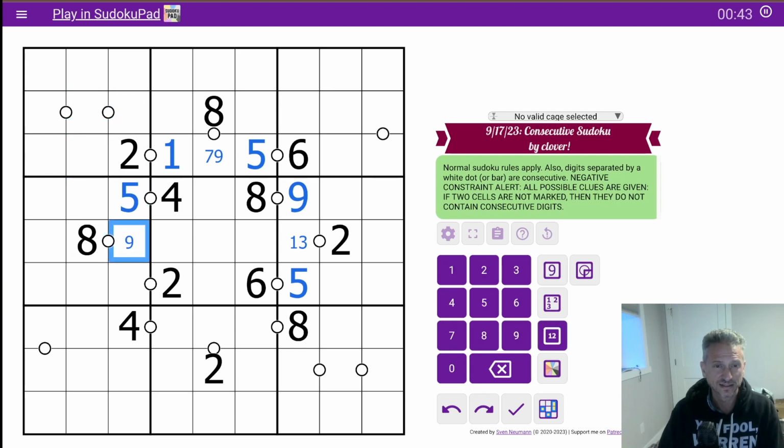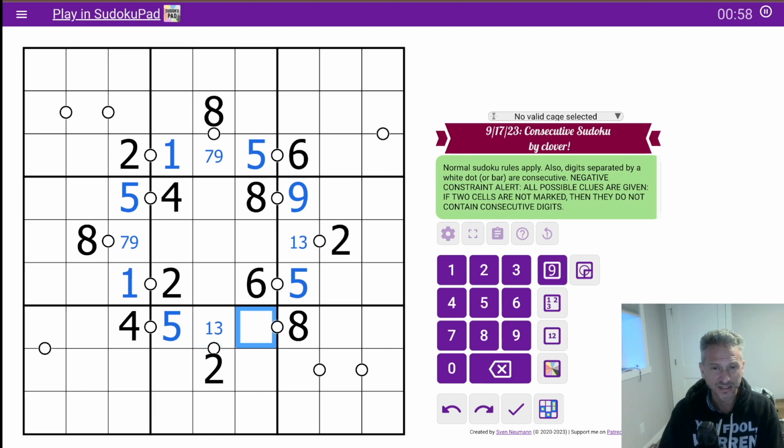This is 9 or 7. This is 1 or 3, can't be 3, so it's 1. This is 3 or 5, can't be 3, so it's 5. This is 1 or 3, which is okay. This can't be 7, so it's 9.